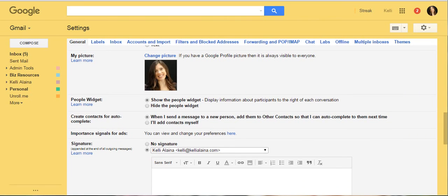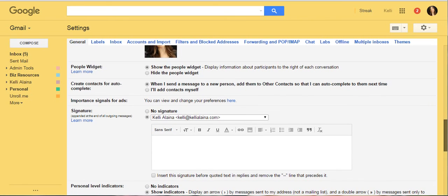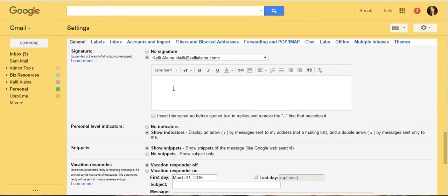I think it's also nice to have your picture selected so that other people who are using Gmail can see that picture when they get an email from you. So I would definitely upload a picture there. And then signature, to have a custom signature at the bottom of every email. You can type in here whatever you want. You can add a picture, so if you want to add your logo. You can add links, so if you want to have links to your social media and that kind of thing, you can get pretty fancy down here in your signature.